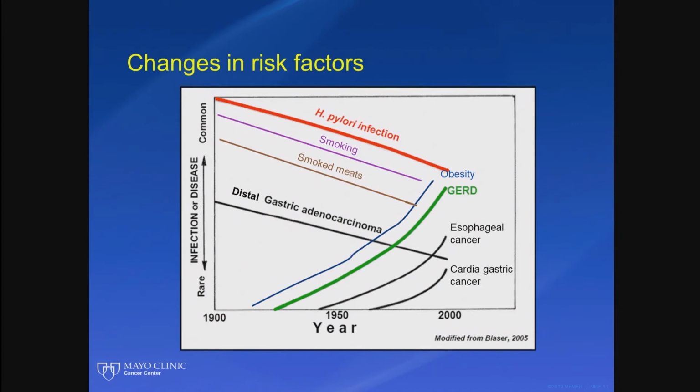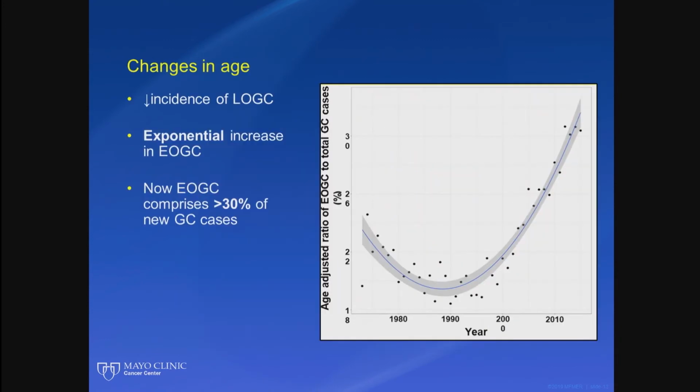As we've been doing H. pylori eradication, with public health initiatives for smoking cessation and improvements in food preparation, we see a decrease in distal gastric cancers. And as obesity and gastroesophageal reflux increase, we're seeing more GE junction and cardia tumors.